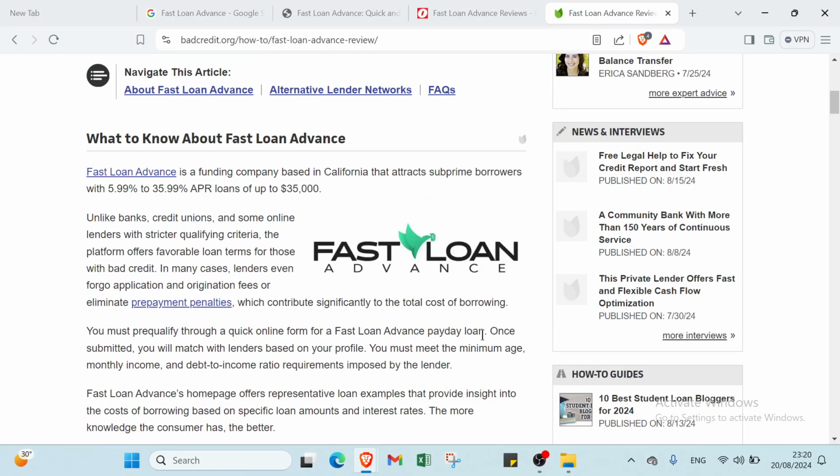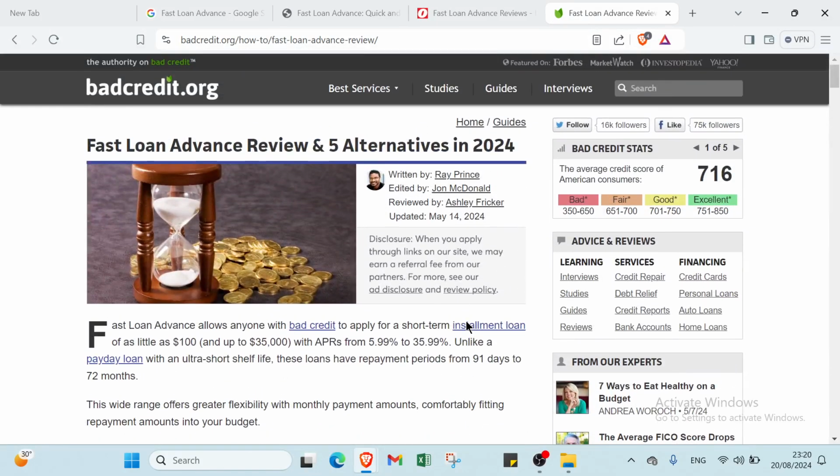So using a fast loan advance can be a practical solution for urgent financial needs, offering quick access to funds with minimal paperwork to maximize its benefits. Borrow only what you need, thoroughly understand the loan terms, and plan for timely repayment. Always choose reputable lenders and consider alternative options where possible. By managing the loan wisely and staying on top of your finances, you can address immediate expenses while maintaining financial stability.